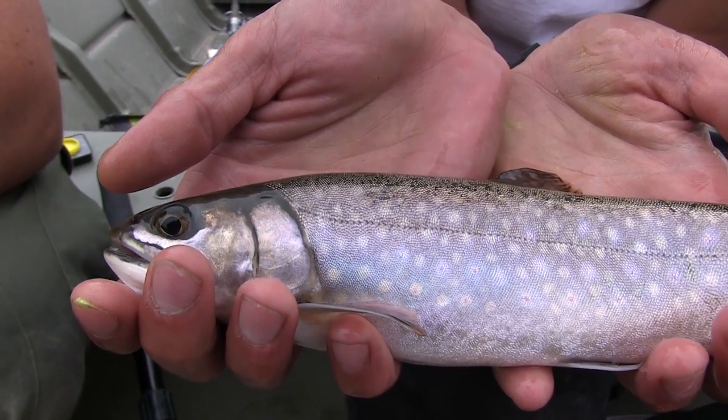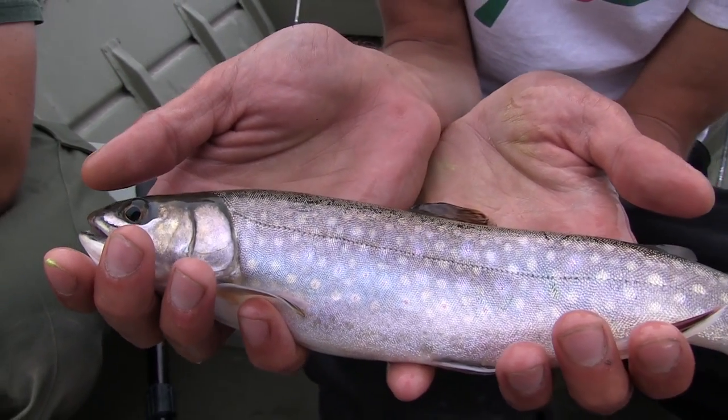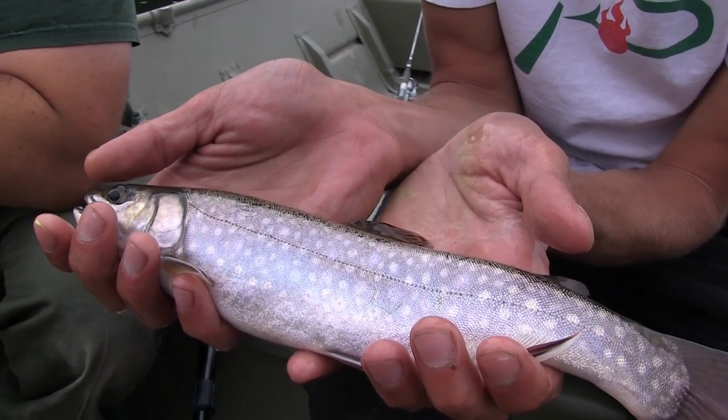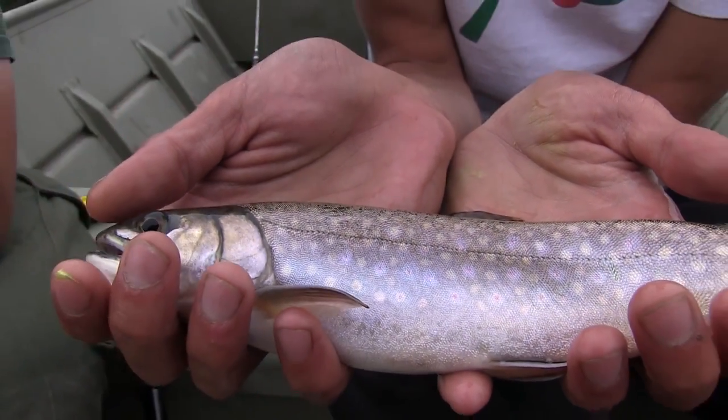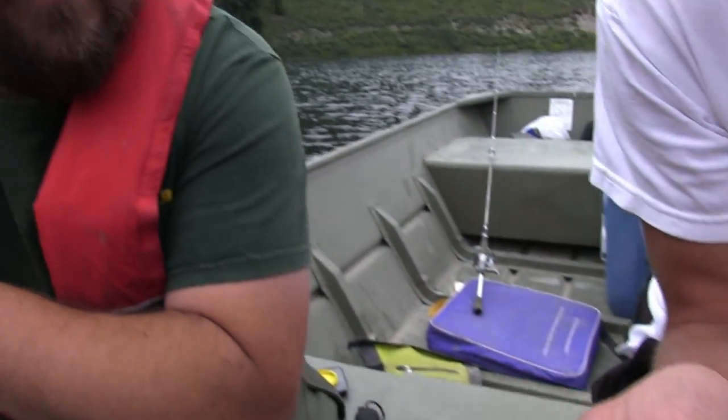This fish was caught on yellow jackets, slip floating, 20 feet of water, 10 feet down, so halfway down the water column. Single hook. Do they have these spots when they're in the hatchery? They do, yeah, once they get to the size. Yeah, definitely see some coloration before we put them out.